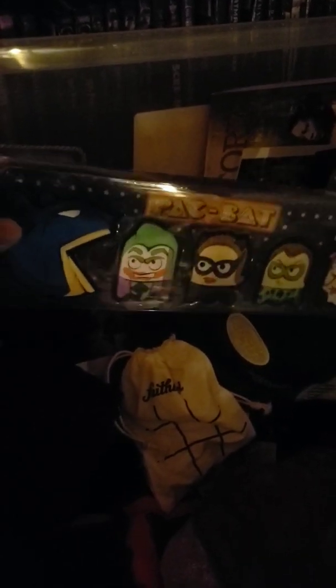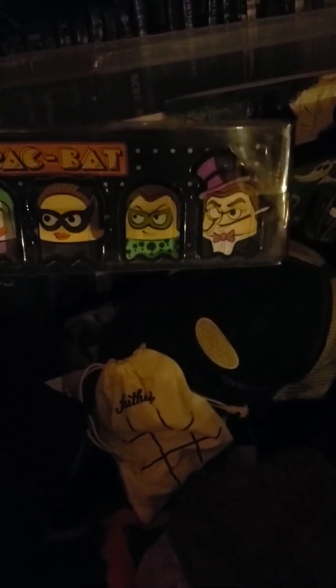Oh, here's another. I should have just made the general statement that not everything in this collection is horror related. This was either Geek Fuel or Loot Crate, I can't remember. But these are erasers. Batman is the Pac-Man, and then you got Joker, Catwoman, Riddler, and Penguin. And then I'm just going to lay that down flat.